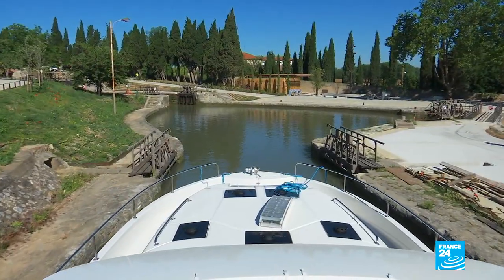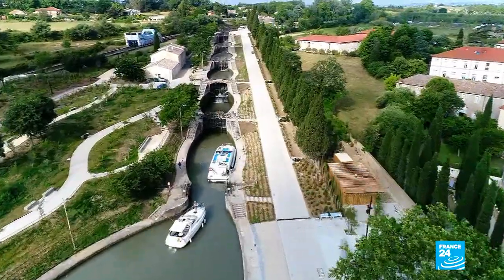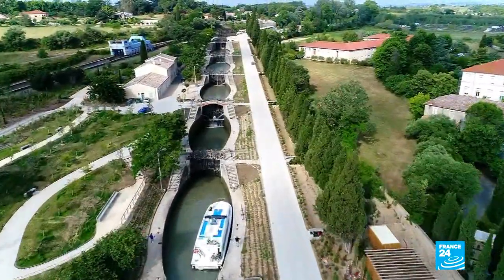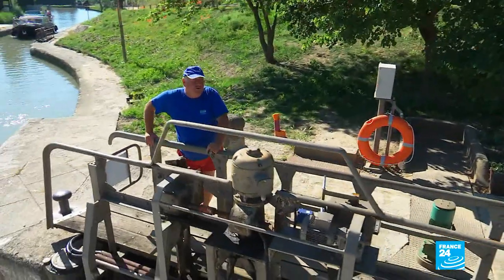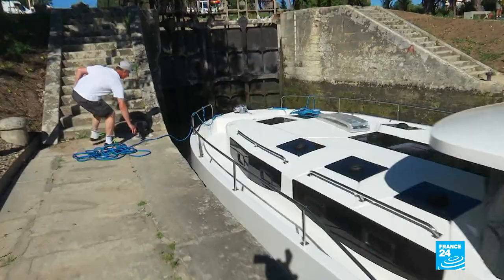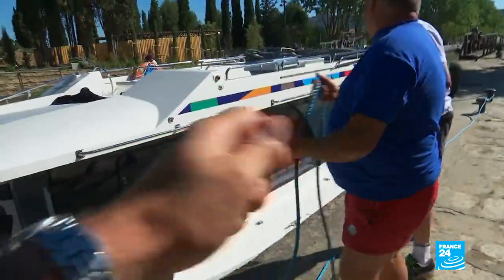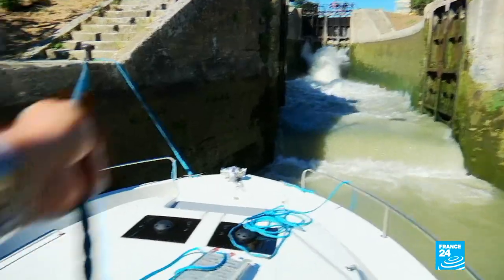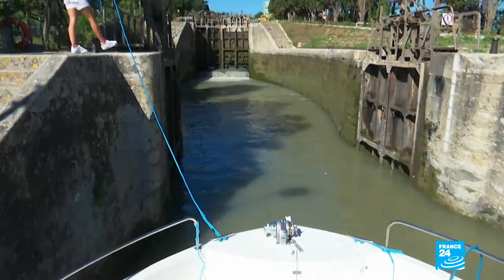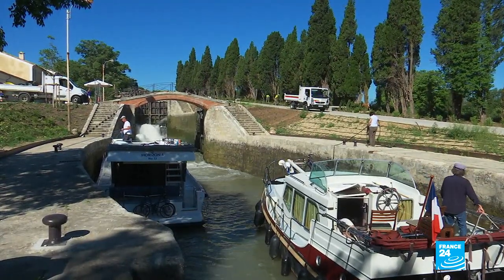The canal's pride and joy are its many locks. At Fonsaran, seven of them bring vessels slowly up and down a height of 20 metres. You have to get off the boat and tie a rope in front and a rope at the back. Now we're going up there. That's it. Now get back on the boat. The lock is now filled with water, right up to the level of the next lock. It's a communication system. It takes more than an hour to pass through all seven locks, to then navigate onwards a little higher up.